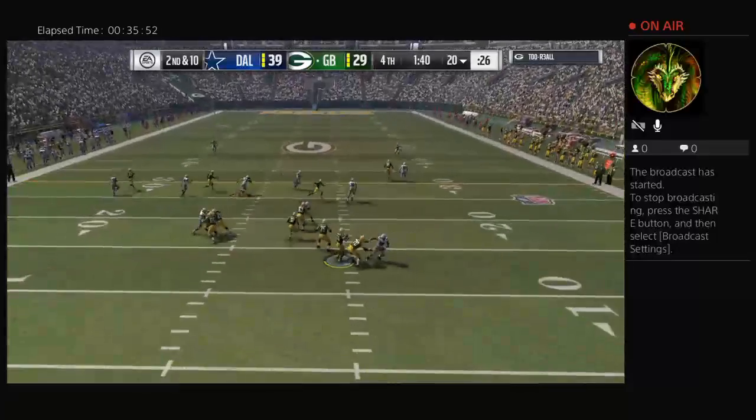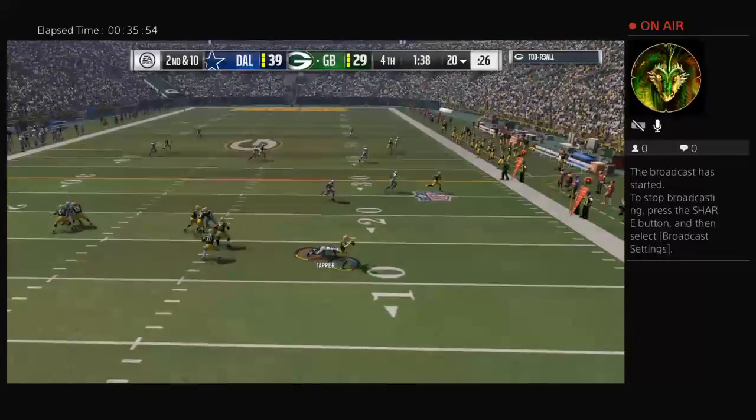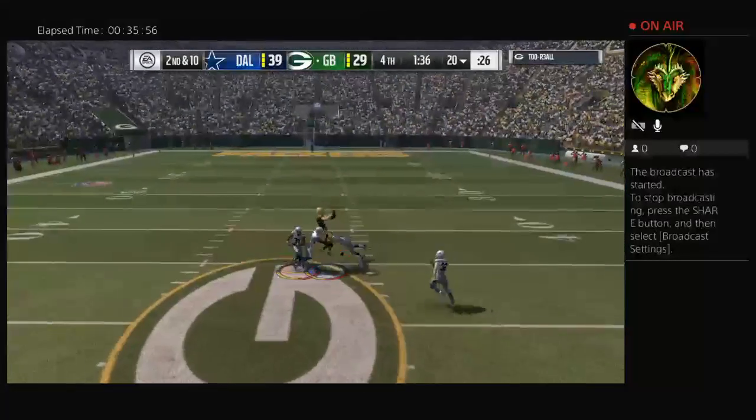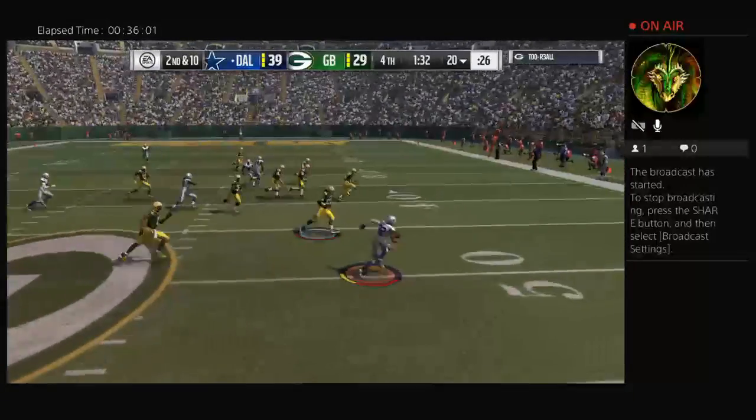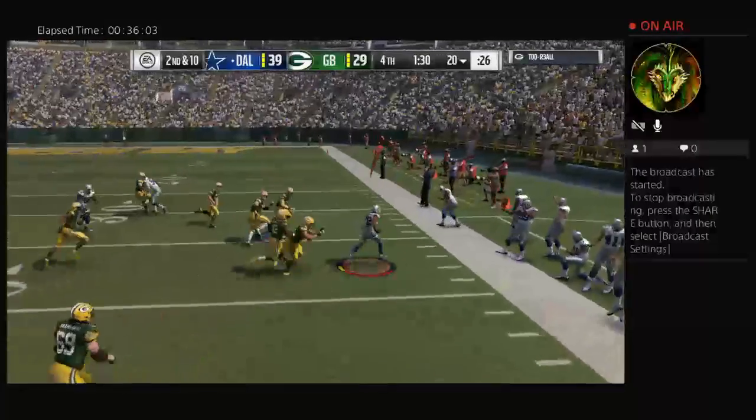Back to throw. Rodgers. Able to get away. That's why you keep the legs churning. Now in desperation. And this is intercepted. And that should do it. Picked off by Orlando Scandrick.